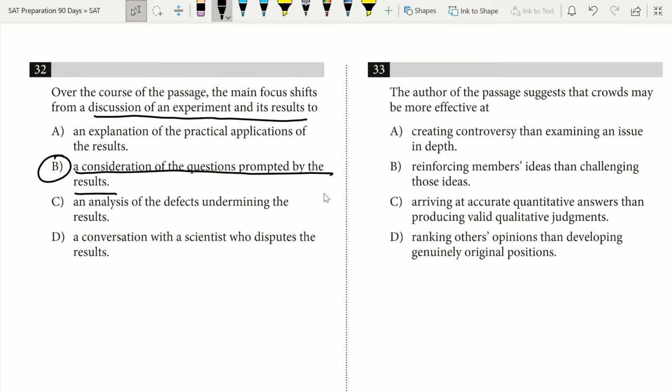We have A, an explanation of the practical applications of these results. We are not explaining the practical applications. In fact, we are considering the questions. We're not explaining the applications of them. C, are we analyzing the defects undermining the results? No, we are not analyzing the defects that undermine the results. In fact, we are saying these results are valid, so we can get rid of C. D, a conversation with a scientist who disputes the results. The scientist does not dispute the results. He simply considers questions about them, about what they mean for society.